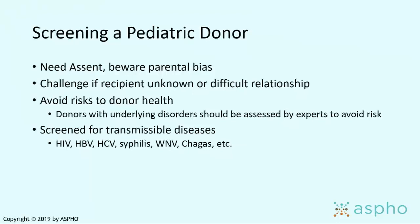So donors with underlying health disorders need to be carefully assessed by experts. So if a donor has an endocrine problem, if they have diabetes or something like that, they need to be assessed by the endocrine doctors and given a clean bill of health that they can have a minor surgery and do the equivalent of giving a blood donation. And if they can do that in a pretty healthy state, and those experts would agree that they're okay, then we think that they're okay. They'll also, of course, be screened for a whole series of transmissible diseases through this process.